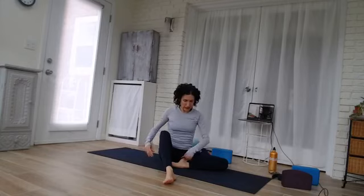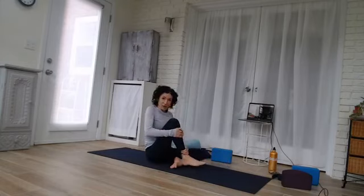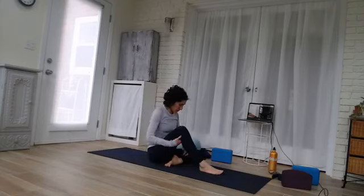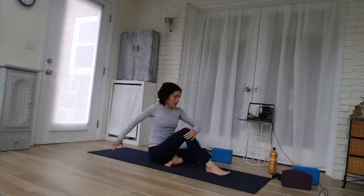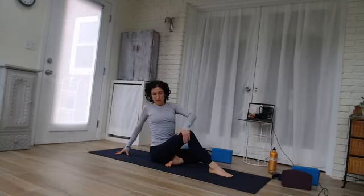Pull that leg in. And then just the other foot's going to be just kind of right in front of that ankle. So the left heel, pull in as much as it goes for you. That right foot's going to be in front of that. And then you're going to walk that right hand way back behind you and pause with that left hand on the right knee. So you could sit up on a blanket here if you need that height.